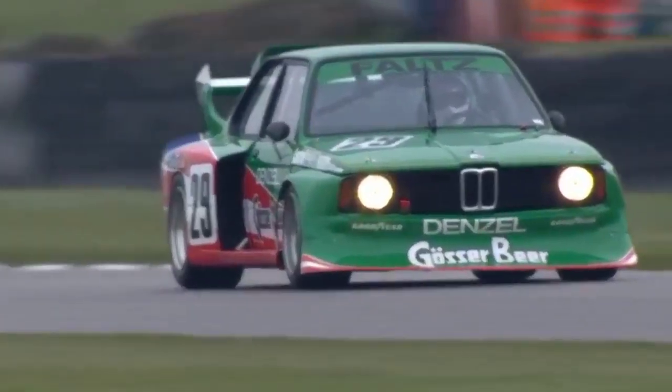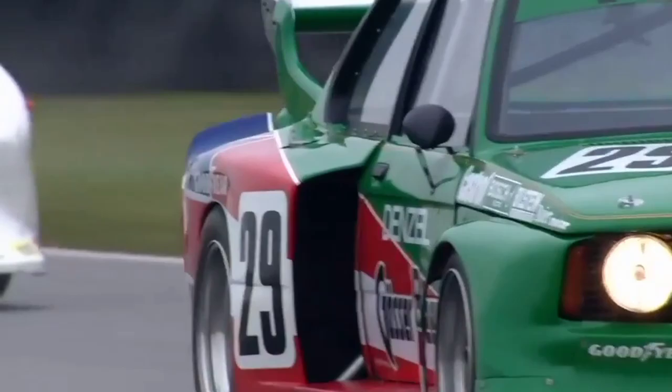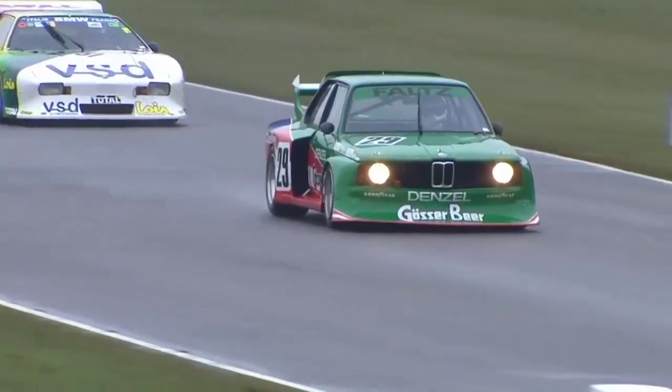320i BMW. There aren't many of the 3.5 CSLs in standard form left, are there? The dreaded tin worm got them all. That's right. That's certainly true of that era of 320i too. I like the sort of flags over the back.